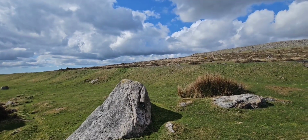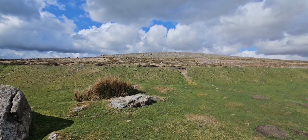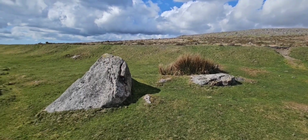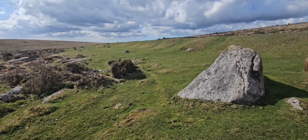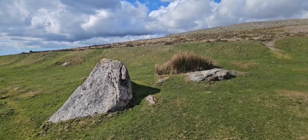Welcome viewers, we're on the lovely Dartmoor, back up on Dartmoor, and it's not a bad day. It's a little bit windy, so you might get a bit of noise on the phone, because we don't really use these microphones. There's a southwesterly blowing today, rather than an easterly, so it's still a little bit breezy.